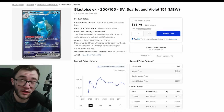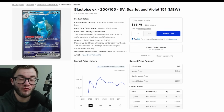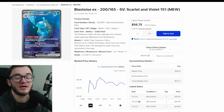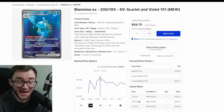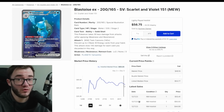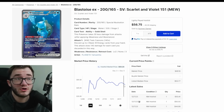Coming in number 9, we have the Blastoise. So Blastoise just about beats the Venusaur. I'm in number 9 at $49. This is one of my favorite cards in the set. Really, really nice. Actually, fortunate enough to have it in my collection. About $50. It has gone up since its release. You know, it was 35. It did go up to as high as nearly 60, and it started to trickle down a little bit. I mean, this is not an easy card to pull in 151. Like I say, the pull rates are pretty tough. We might see a lot of these cards drop in value into 2024 because it's going to get printed.